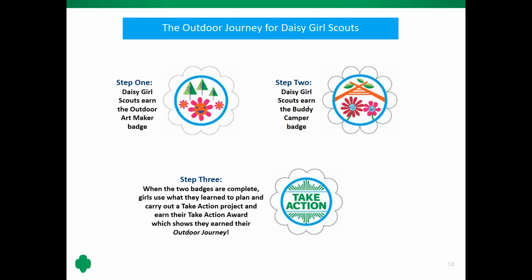It's important to note again that for the meetings for the daisies to earn their buddy camping badge, meeting 1 can be held at a meeting room, and meeting 2 is designed to be held in a backyard or a campsite location where girls are camping.